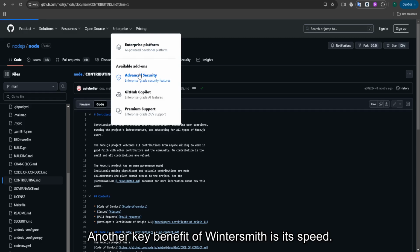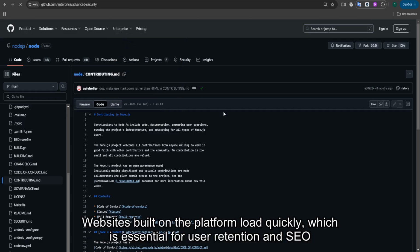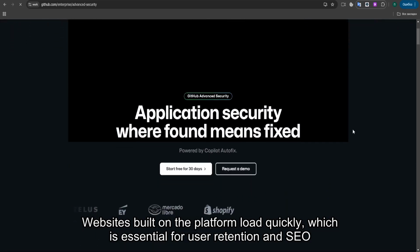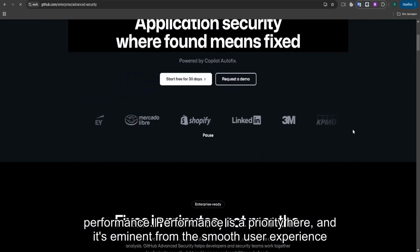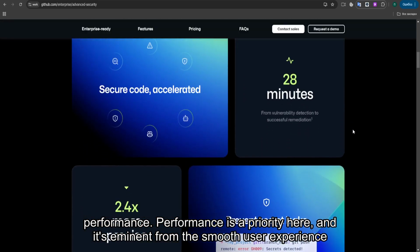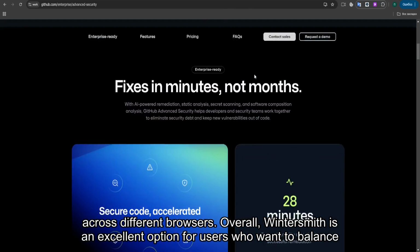Another key benefit of Wintersmith is its speed. Websites built on the platform load quickly, which is essential for user retention and SEO performance. Performance is a priority here, and it's evident from the smooth user experience across different browsers.